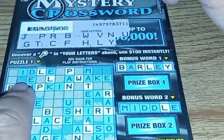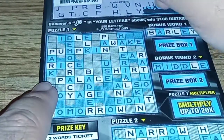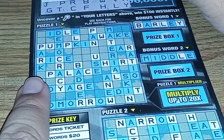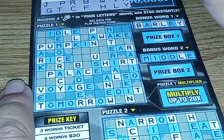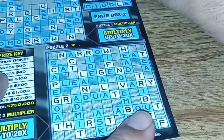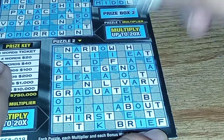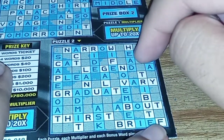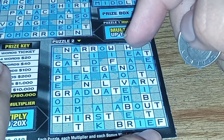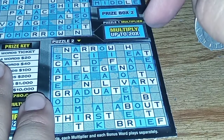Well, here we go. Here's a vowel we need. It's a U. That's it for the U. I think this could be a winner, because if this is a winner, then I'll be fine with that. But let's see if this is a win or not. I hope this one's a winner. Let's find out.